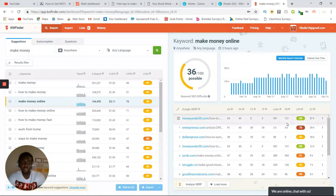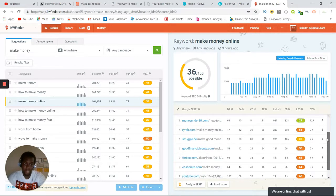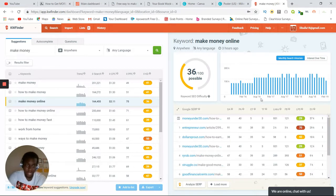And over here, it shows you the pages that are already ranking for that keyword, and the monthly search volume, which is like 164,000 people searching for that each month. The cost per click, pay per click.